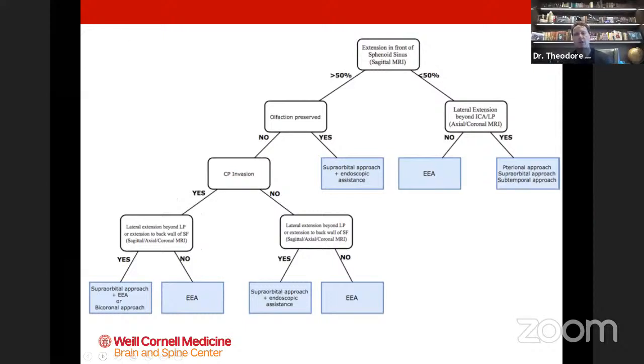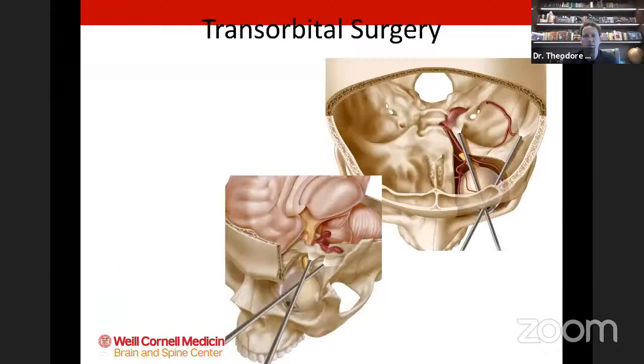So we wrote a paper sort of looking at algorithms for how to choose which minimally invasive approach to use. And basically it depends on whether you have an olfactory groove meningioma or not, and how far lateral it goes and where it is. So if you have an olfactory groove meningioma, we tend to do a supraorbital approach, but you can do a pterional or a subtemporal. And then depending on whether olfaction is preserved, whether there's cribriform plate invasion or not, you can follow these algorithms to figure out which would be the best minimally invasive approach to use. So that's published in one of our papers.